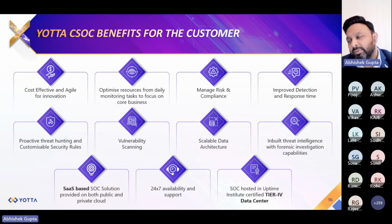In some cases, some companies want an in-house SOC solution. So that we also do. We create a complete SOC solution in your on-prem location, but we monitor it from our SOC itself. Right. The SaaS-based SOC solution is provided on both public and private cloud, with 24/7 availability and support. One of the most critical components, the SOC is hosted in an Uptime Institute certified Tier 4 data center. Most companies deploy a SOC solution in one location and deliver SOC services from that location only.